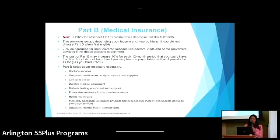Medicare Part B is also known as medical insurance. In 2023, the standard Part B premium is going to decrease to $164.90 a month. The premium ranges also depend on a person's income, also known as a person's IRMAA.